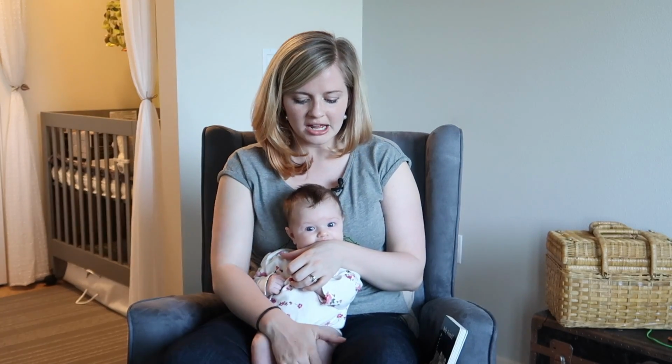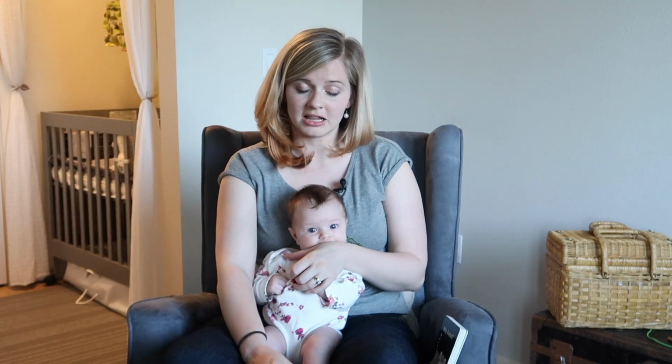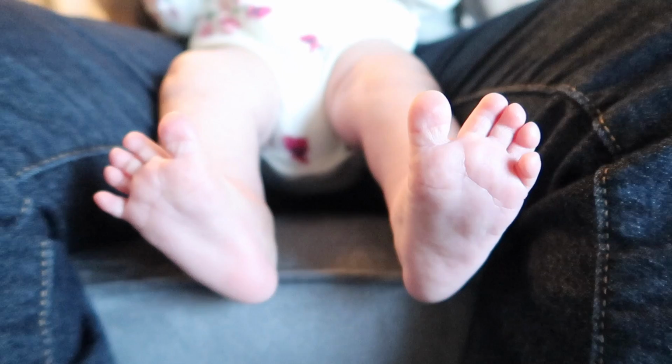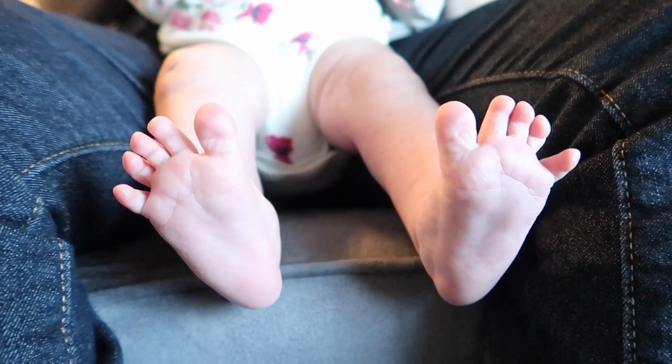Yeah, so she's a chatterbox. I think she will be a bit of a talker later, which will be super fun. And she is also a kicker. She loves to kick her little feet right now. She has strong little legs. I cannot believe how strong she is.